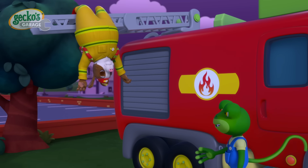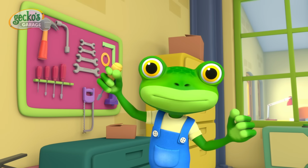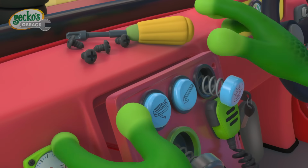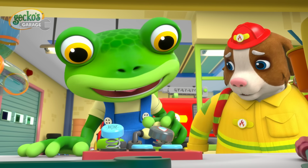Get Fiona in the garage and fix these controls. Grab your tools, it's fixing time. And while we fix, we sing this rhyme. Fiona's controls need repair, so let's see what's going on in there. The buttons are busted and the levers are loose. We need to give them all a big boost.